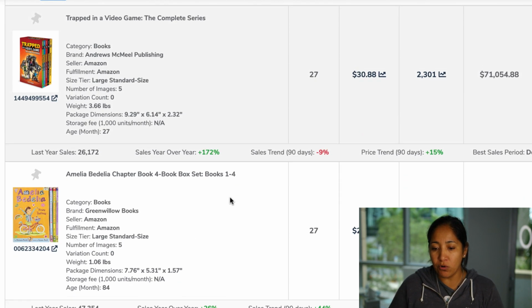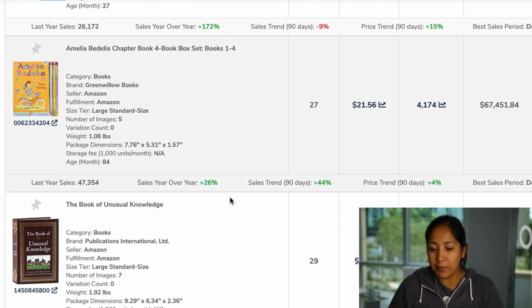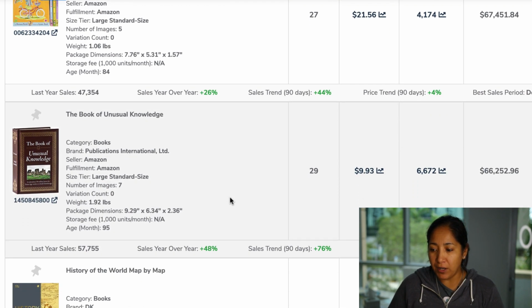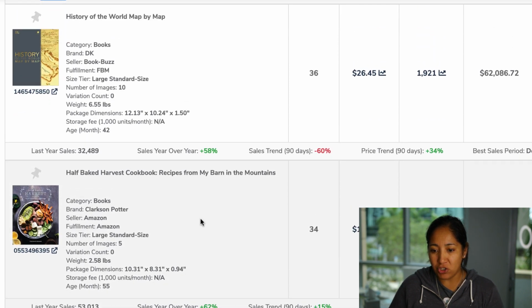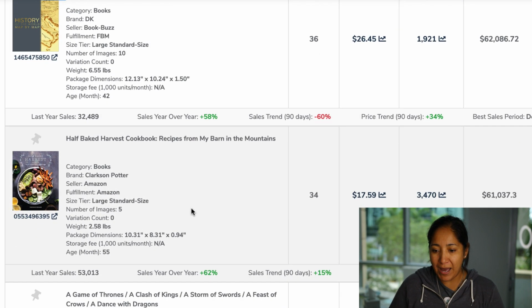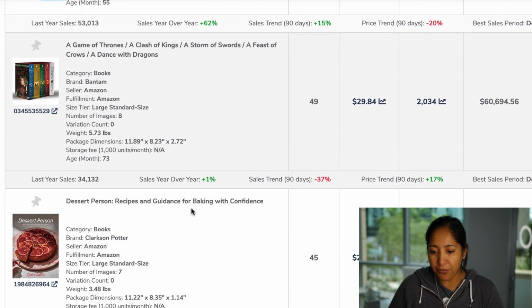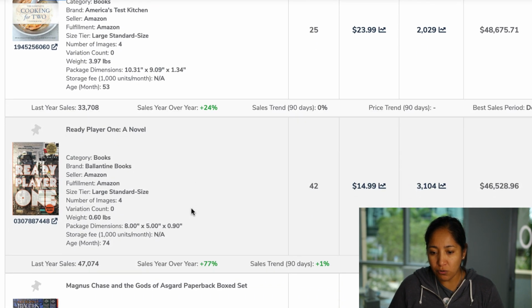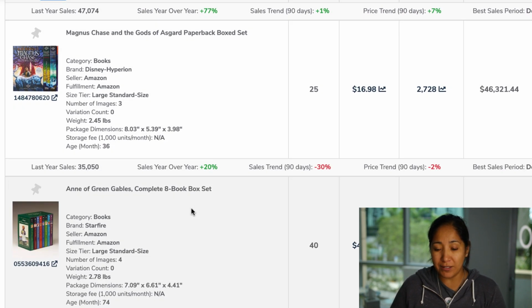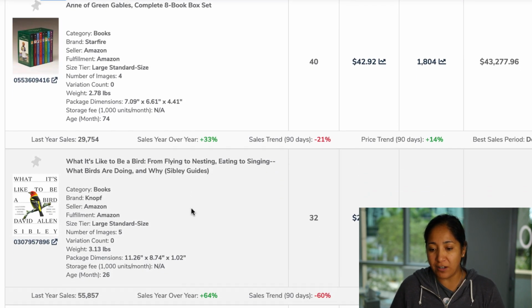How to Catch a Unicorn, always popular. Amelia Bedelia. The Book of Unusual Knowledge, 67,000, which is pretty interesting that that sold that much. History of the World Map by Map. Let's see what we find. A Game of Thrones was up there. Dessert Recipes. Complete Cooking for Two. Ready Player One, a novel. So I'm guessing that that movie had just come out.